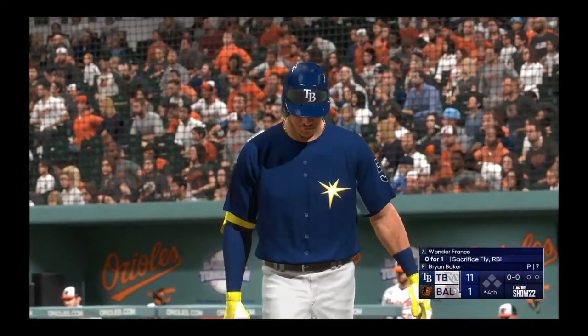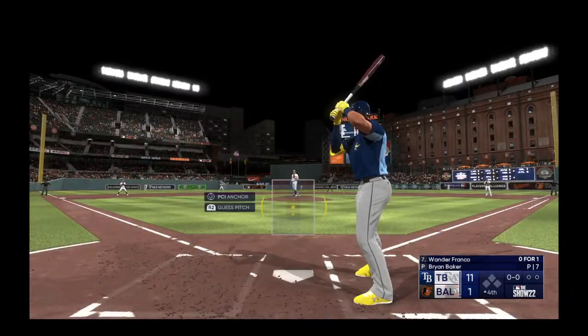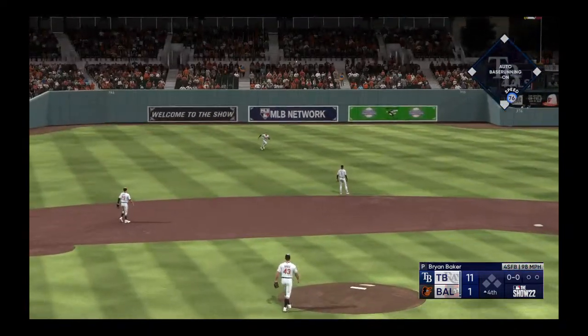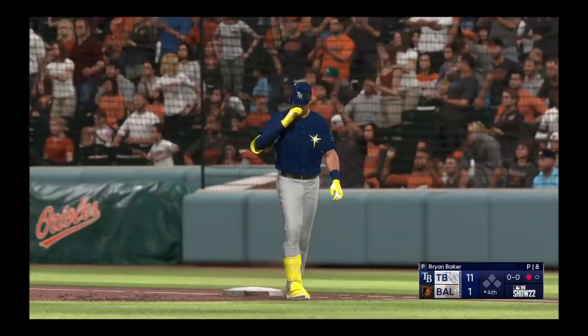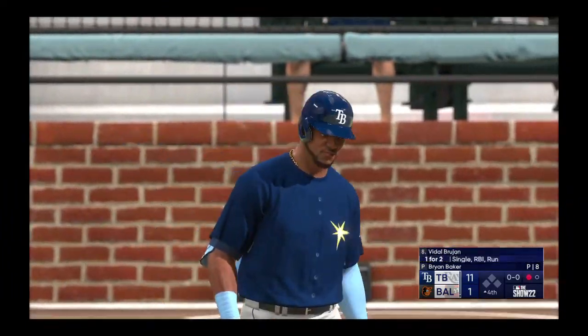Back here in Baltimore, and the batter will be the shortstop, Wander Franco. Leading off for the Rays, the shortstop, Wander Franco. And the right-hander back to work. Ripped on a line. Hayes makes the grab. One pitch and one out. The batter, number 7, second baseman, Vidal. So digging in, Vidal Brujan.